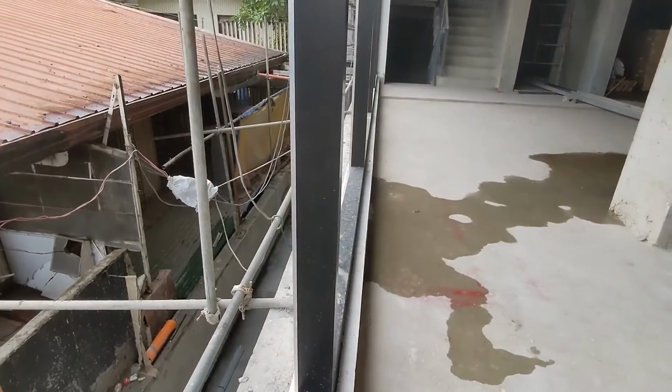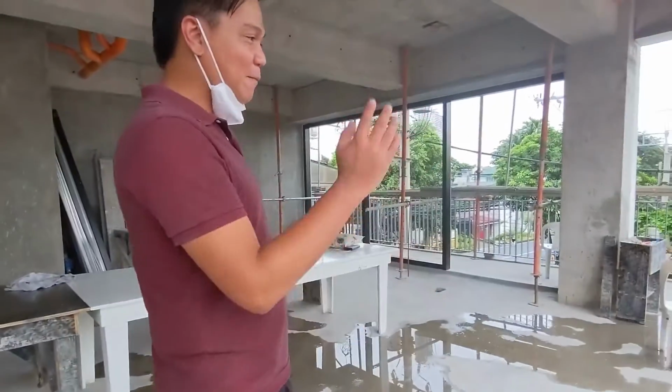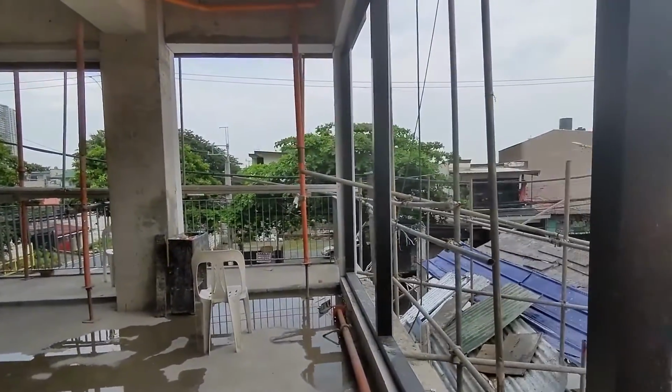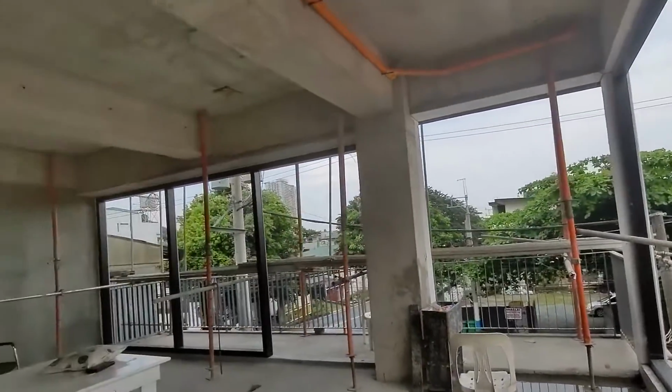Dapat pala nakita natin yung sa taas, no? Sa taas pala dapat naituro. Oh. Sa bagay, ibang episode na lang natin yun. Okay, iba na. Ibang episode. But basically, those are just millions. So, common yan. Even yung curtain walls ka, o ano, kailangan mo talaga ng mga points.